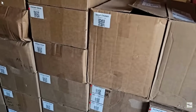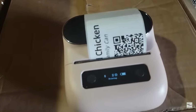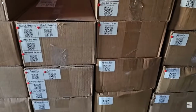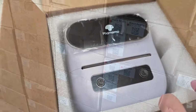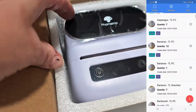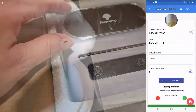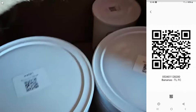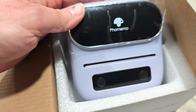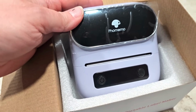Now recently in one of my videos, I showed a little taste of the system that we use to inventory our food storage. And I had a lot of people asking me about the details. We basically use an app to keep an inventory of what we have, and we use a label maker like this to label some things with a scannable QR code. That allows us to add and subtract things from the inventory. And so many people were asking me for the links.